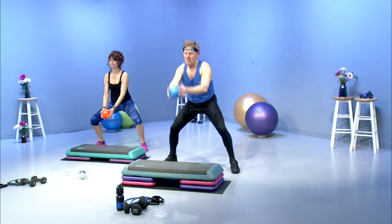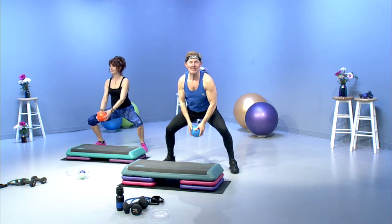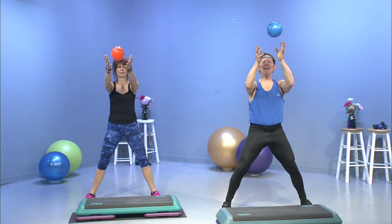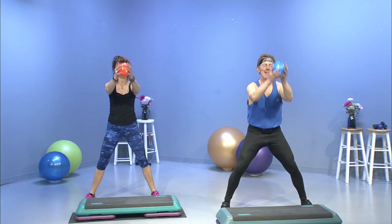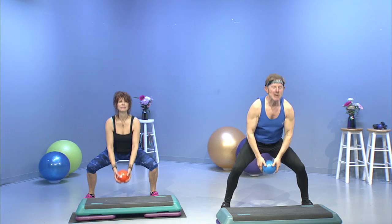But basically, what we are doing here is I have tricked you into doing squats. The knee stays over the ankle. The upper body stays open. Four more. What else can you do with the ball?